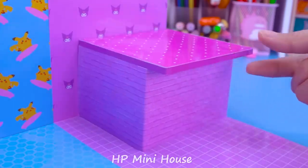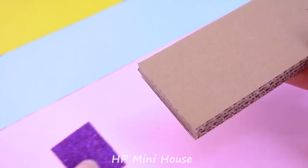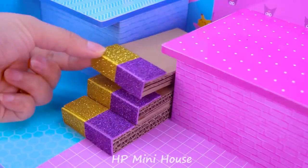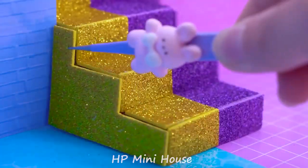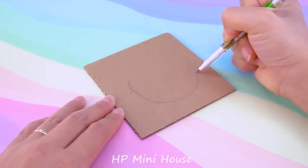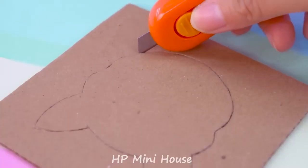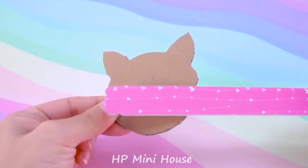What colors represent Kuromi and Pikachu? That's right. Purple and yellow. I will use them for the staircase. Let's start by making the bed for Pikachu's bedroom. Smooth out the edges for a neat look.